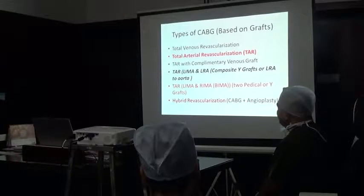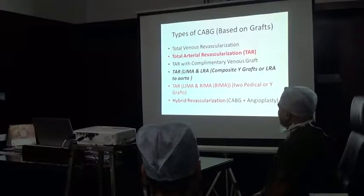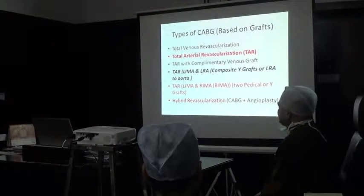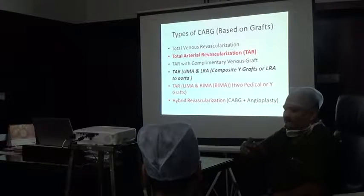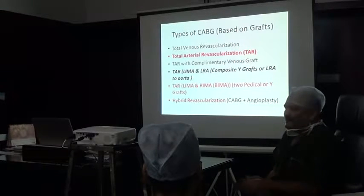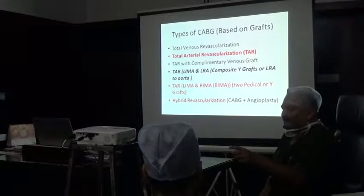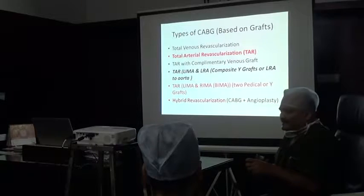So, based on type of bypass, based on grafts, like total venous revascularization, you use all vein grafts. Total arterial revascularization, you use all arterial grafts. Total arterial revascularization with a complementary venous grafting. Suppose I have done LIMA to LAD and radial graft, or LIMA to LAD and diagonal, OM and PDA, but I am not happy with the LIMA to LAD graft, or between the mid and distal LAD there is another block, and you have to put one more graft on a distal LAD.